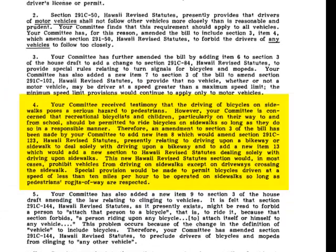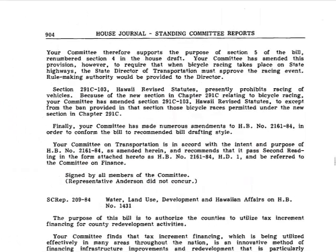So we turn the page and we see that your committee received testimony that driving of bicycles on sidewalk poses a serious hazard to pedestrians. So remember, our initial bill was about cars parking on bicycle paths, but there is a slight connection here too. So we turn the page and we find the end of the report.